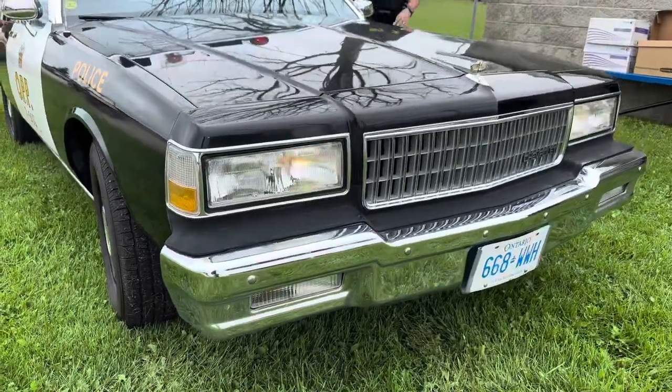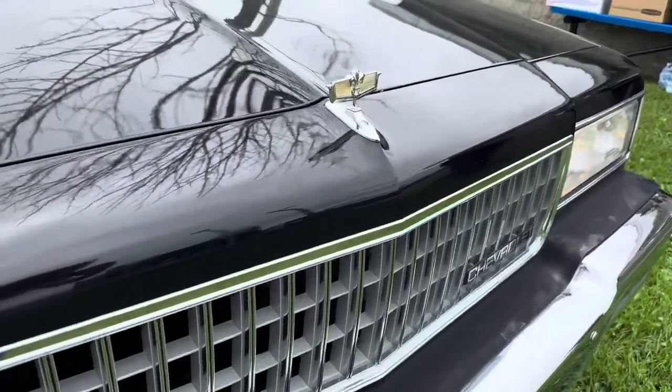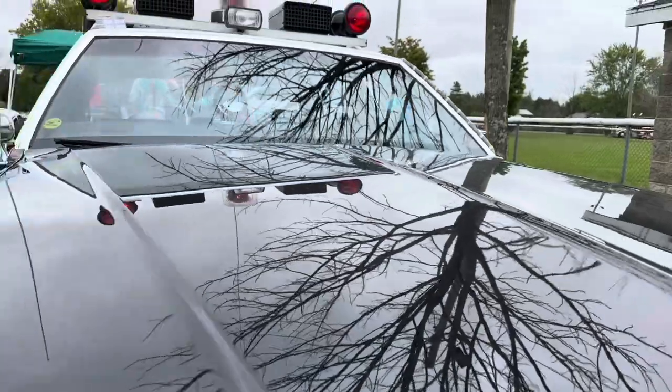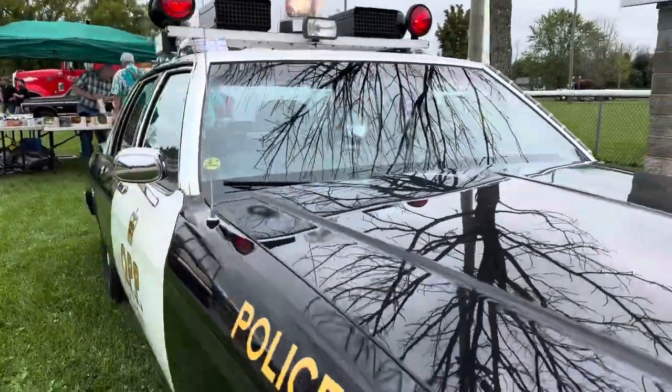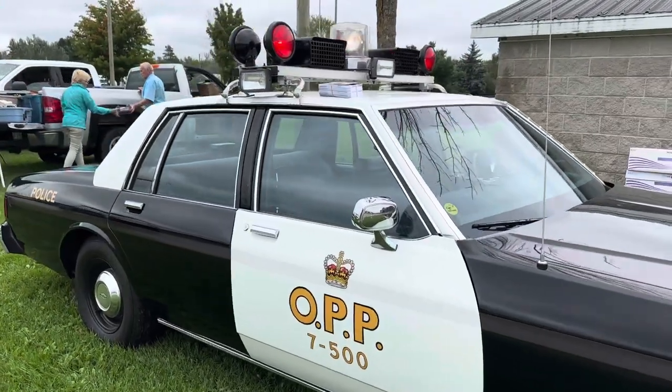However, we were lucky enough to get it down here for the weekend to show at this great show, the Athens Antique Truck Show. It is all original. It has 8,500 kilometers on it. Yeah, so it's a great piece to have this weekend to showcase.